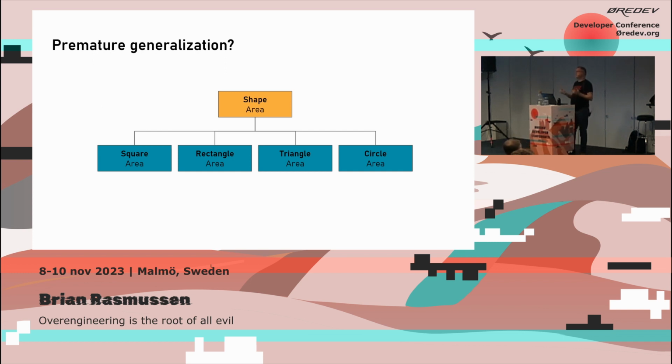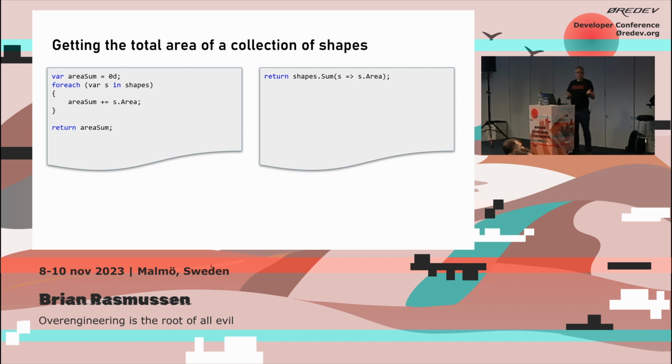Maybe we don't need a class hierarchy, and maybe we don't need 5 types for this task. But now that we do, it's actually simple, right? We can easily calculate the sum of those areas. We have a collection of shapes. We run through it. We call the area property. We get the correct value, and we add it to the sum. It's very simple. Because area is a virtual property, we get the correct value for each shape.